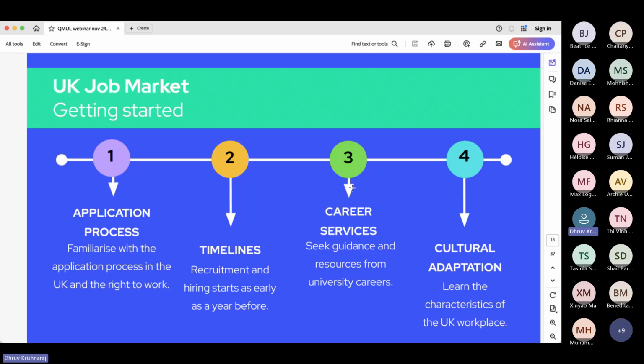And fourth, most importantly, is cultural adaptation. As an international student, cultural adaptation means multiple different things. First, learning English, making sure that you have the right written and spoken communication skill set because English is the primary work language in the UK. If you're not sure about your multilingual or your English language skills, make sure you practice them. Again, the careers team can help guide you on how to improve your English speaking and writing skills.